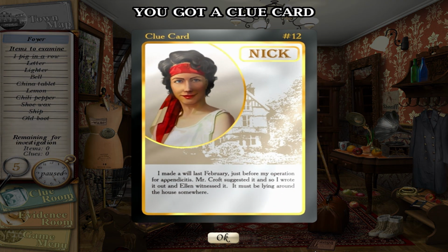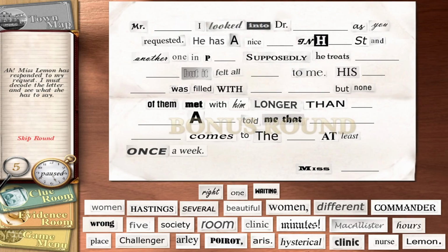I made a will last February, just before my operation for appendix. Mr. Croft suggested it, so I wrote it out, and Ellen witnessed it. It must be lying around the house somewhere. Ah, Miss Lemon has responded to my request. I must decode the letter and see what she has to say.